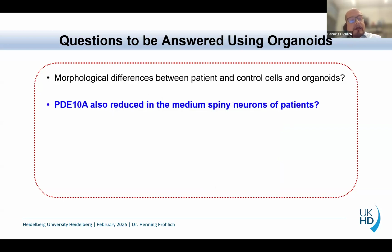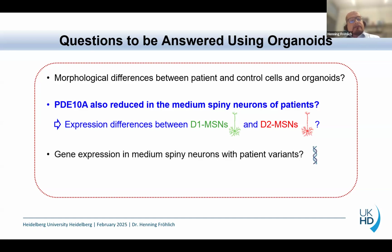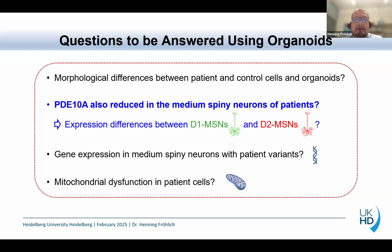But another aspect, and this is very important, is do we also see a reduction of PDE10A expression in the medium spiny neurons in patient cells? And another question to go into more detail is, are there expression differences between these two subpopulations of neurons that we find in the striatum? The D1 medium spiny neurons that belong to the direct pathway, and the ones that belong to the indirect pathway. And what we will also do is have a look at the gene expression in general in the medium spiny neurons and compare it to the control cells. And furthermore, at the beginning, I told you that we found a mitochondrial dysfunction in the striatal neurons in our mouse model. And of course, this raises the question, is a mitochondrial dysfunction also present in patient cells?